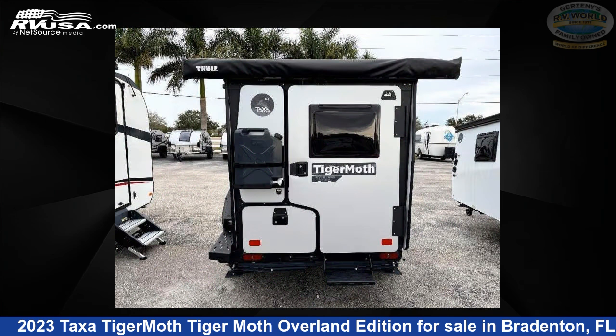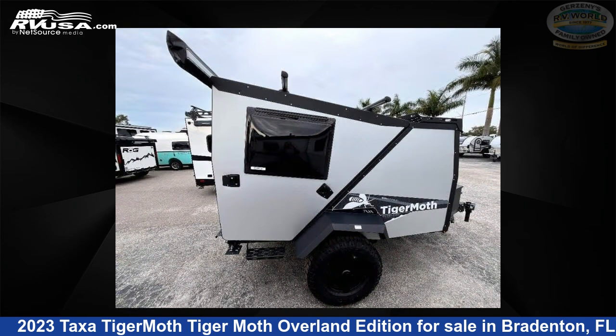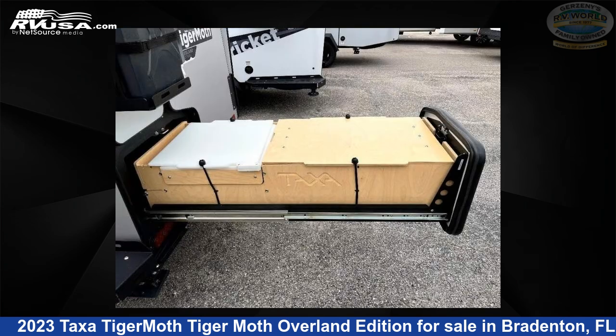This new Taxa is 12 feet 0 inches in length and features sleeps 2 and 5 gallons fresh water capacity. The floor plan layout of this travel trailer features outdoor kitchen.